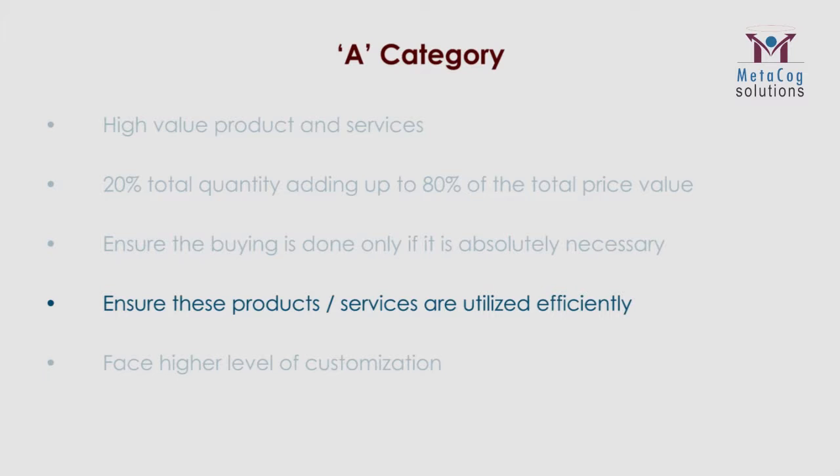This meant that the company does not keep a higher level of stock belonging to these categories and only buys when absolutely necessary. These products and services also face a higher level of customization as these products help companies to have a competitive advantage in the market.